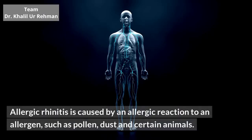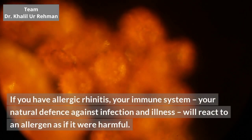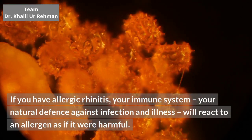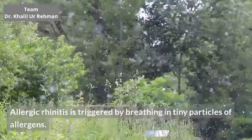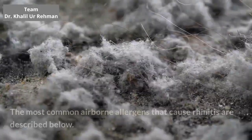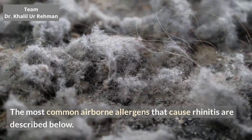Causes of allergic rhinitis. Allergic rhinitis is caused by an allergic reaction to an allergen, such as pollen, dust and certain animals. Oversensitive immune system. If you have allergic rhinitis, your immune system, your natural defense against infection and illness, will react to an allergen as if it were harmful. Common allergens. Allergic rhinitis is triggered by breathing in tiny particles of allergens. The most common airborne allergens that cause rhinitis are described below.